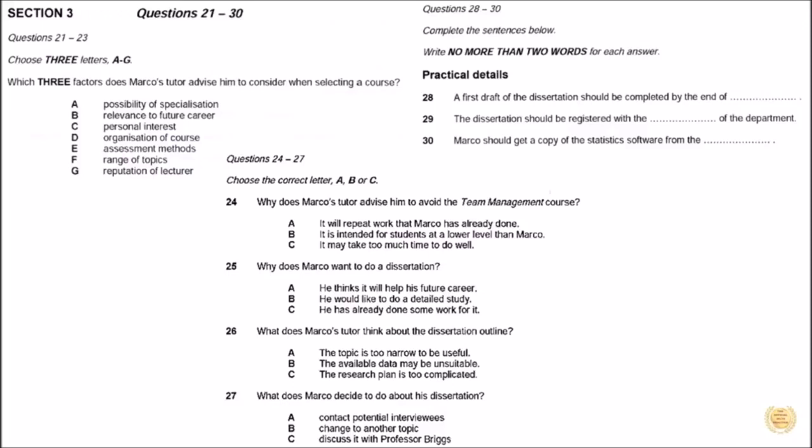I'll need to register for the dissertation, won't I? Is that with the registrar's department? No, it's internal to this department, so you just need to let the secretary know. Do that as soon as you're sure you're going to write the dissertation. OK.